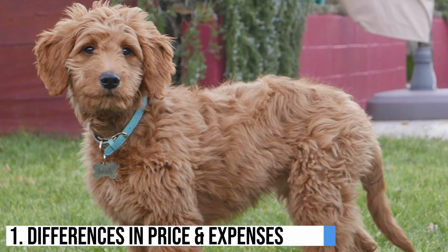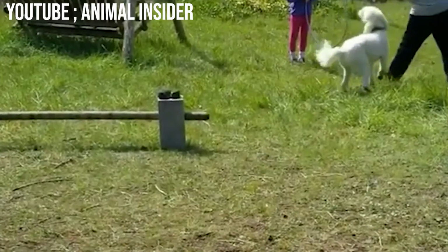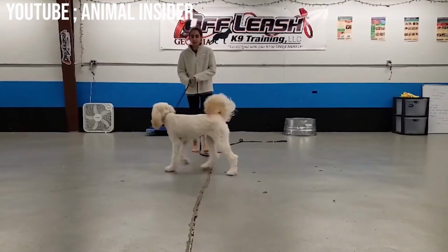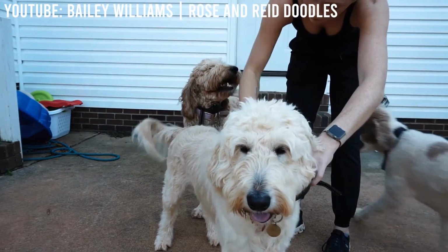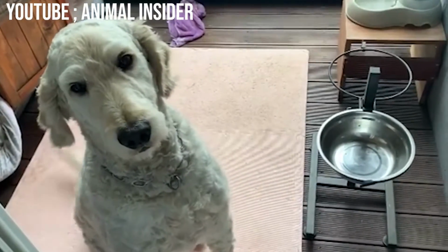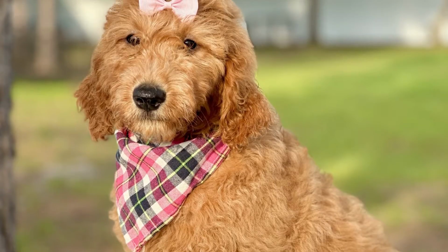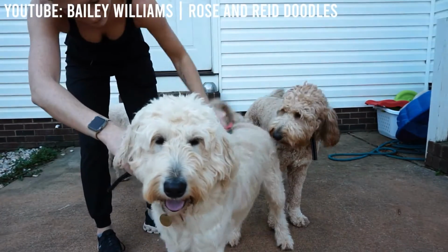1. Differences in price and expenses. The price and expenses of both F1 Goldendoodle and F1b Goldendoodle vary because of the variation in their traits and temperament. Now, let's discuss the difference in their price and expenses. F1 Goldendoodle. The price of F1 Goldendoodles can rise to $2,000 depending on the size. They're cheaper because they're easy to breed than other generations of Goldendoodles.